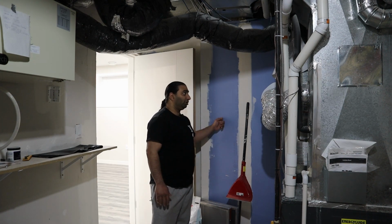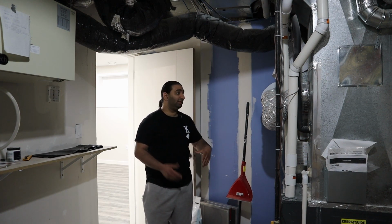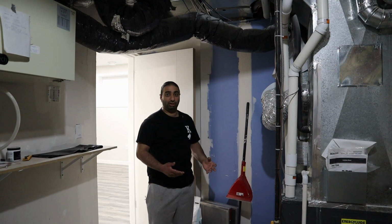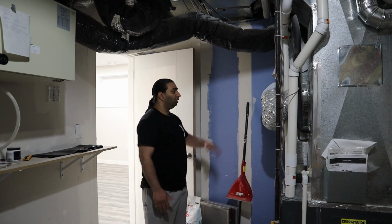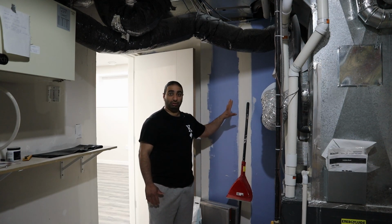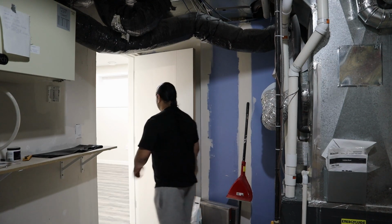Now, in this particular case, there's a bedroom on the other side of the wall. There's a furnace right here. So to me, it made sense to put this kind of drywall over here. That way, when the furnace is running and kicking on, or the AC in the summer, you're not disturbing the tenants on the side that are trying to sleep. So we're going to carry on into the next bedroom.